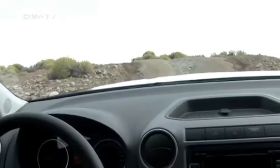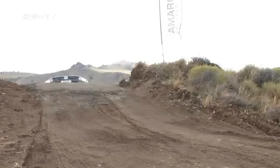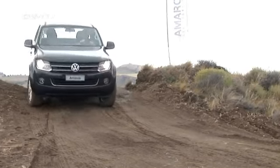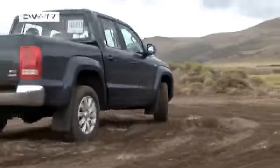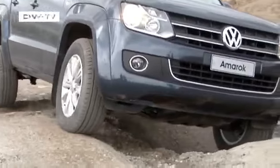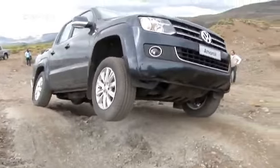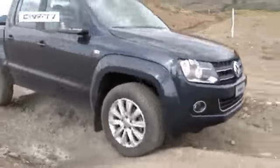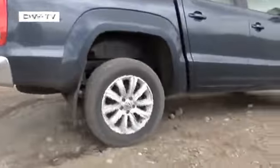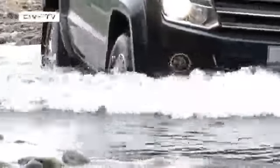Even inclines and descents of 45 degrees are no problem for the Amarok. Plus, its long spring travel and high ground clearance also enable it to master the toughest of terrains with ease. The engine distributes power to the 4 separate wheels as required. Not even half a meter of water can hold up the Amarok.